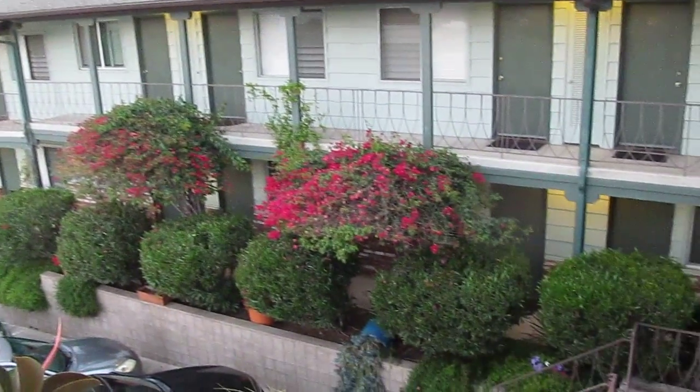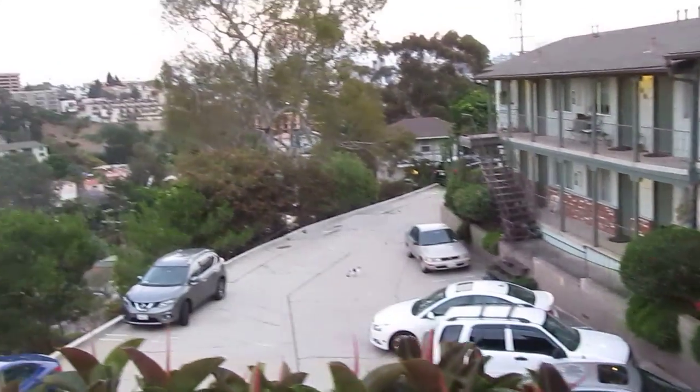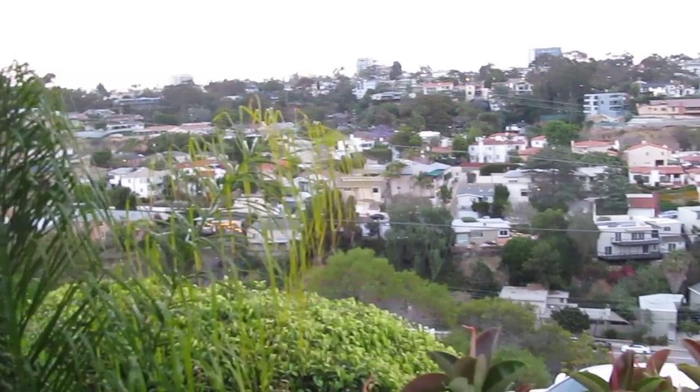One last shot of the apartment building before we leave. Okay. One last shot of the view. We're removing those telephone poles, you might know now that we're leaving. And that's it.